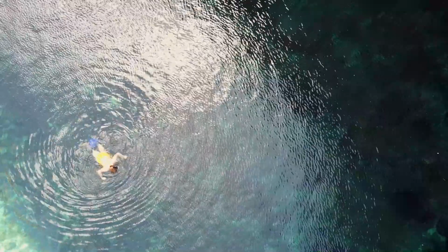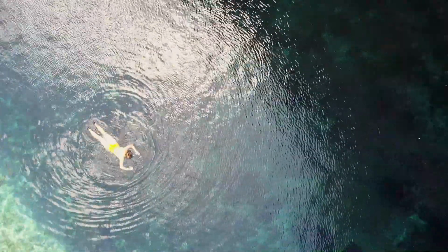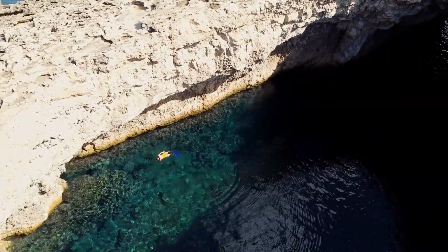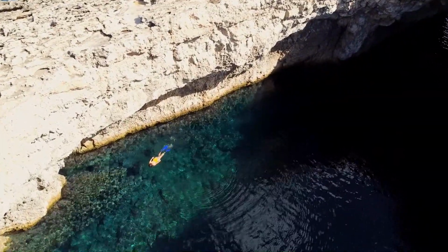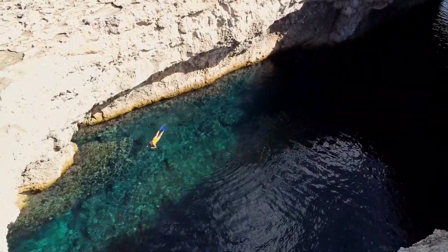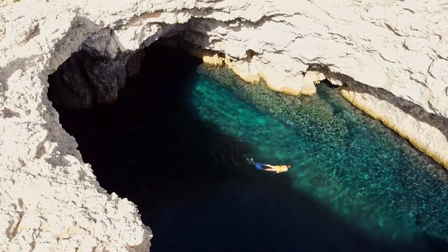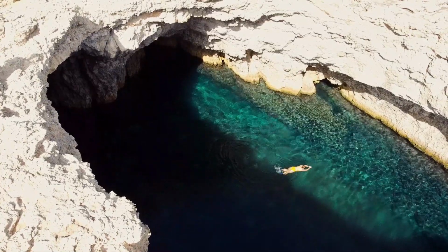It was a bit risky because the sea state was pretty choppy and we didn't know what currents were out there, and she was also having to go alone so that I could stay and fly the drone. But she is a very strong swimmer and she made it look easy. This was a pretty cool way to finish her time on Malta.